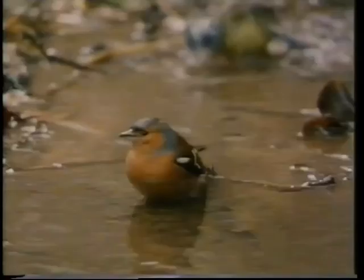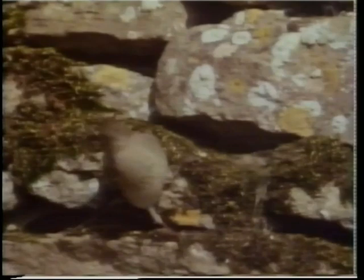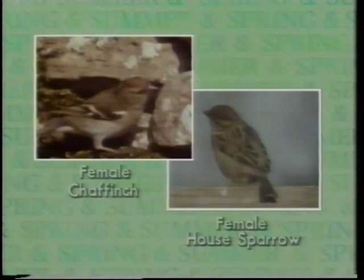He's colourful, with blue head and pink breast, compared with the drabber female. Chaffinches have white outer tail feathers and bold white wing bars. And this is useful in distinguishing the female chaffinch from the female house sparrow.